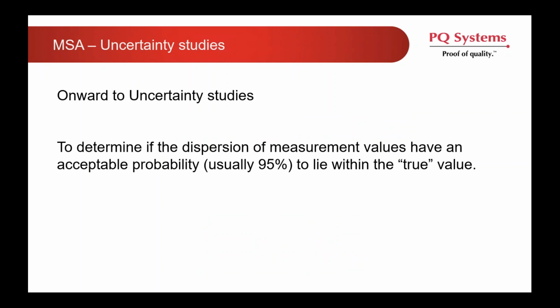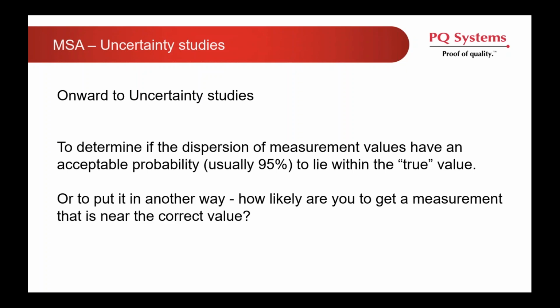And this is really just a way to determine if a measurement system can lie within an acceptable probability of being within what we call the true value, or as close to true as we can get. That BBC documentary on how long is a piece of string will make you question the idea of true. But still, what we're looking for is, if we have a known part and we measure it multiple times, are we consistent, and are we consistently close to that true value? So as my summary statement says, how likely are you to get to that true value, the correct value?